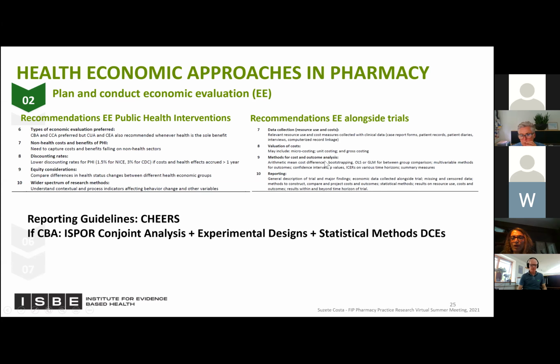But for instance, in terms of cost, we would perform arithmetic mean cost differences and bootstrapping. This is very important, and always work with confidence intervals to assess the uncertainty. Sometimes we have missing values, and when we have missing values, it's also important to perform multiple imputation so that we are able to then compare costs at baseline, because otherwise we cannot compare if we don't correct for the missing values. And then the reporting, of course.